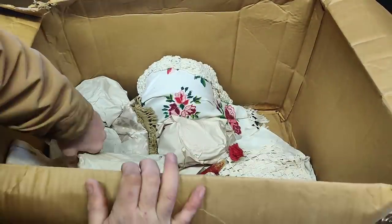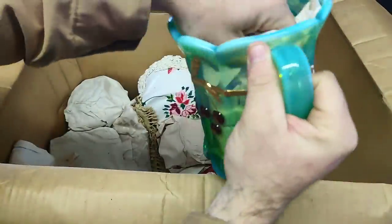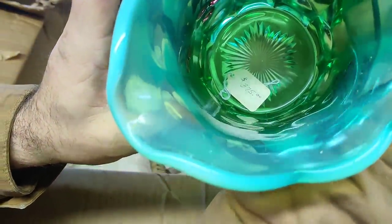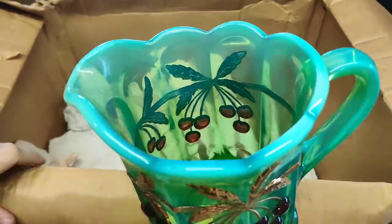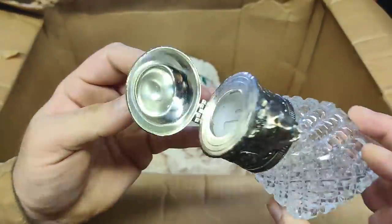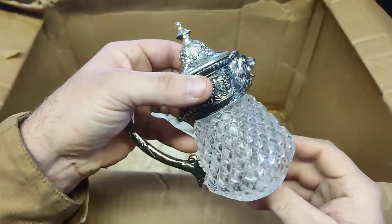Really old. Oh, it's the pitcher. This is huge and heavy. This is going to be beautiful. You ready for this? Look at that. Holy cow. Whoa! $375 what she wanted for that piece. Why? I mean, I hope that still stands true today. Look at that. That is beautiful. Absolutely gorgeous.